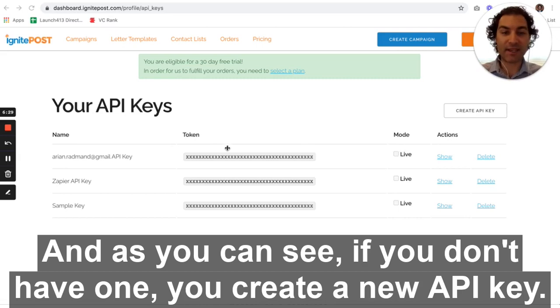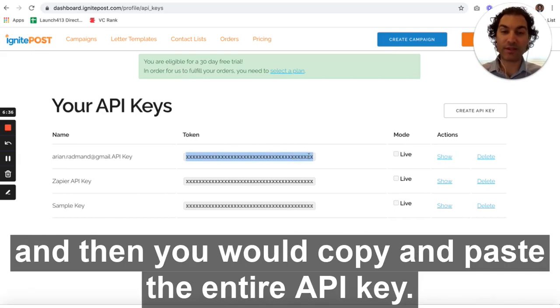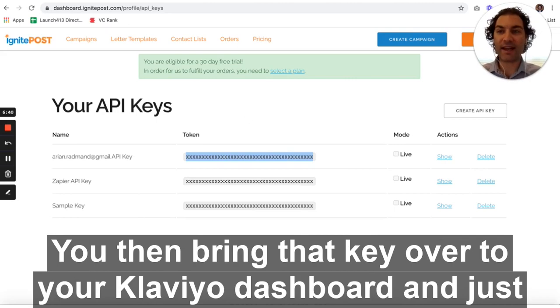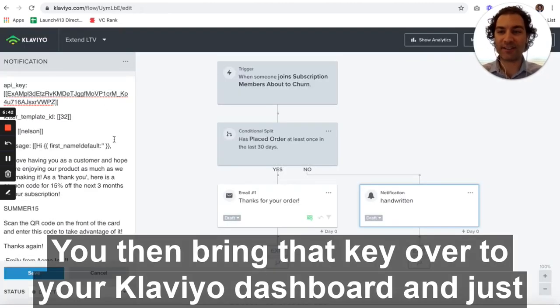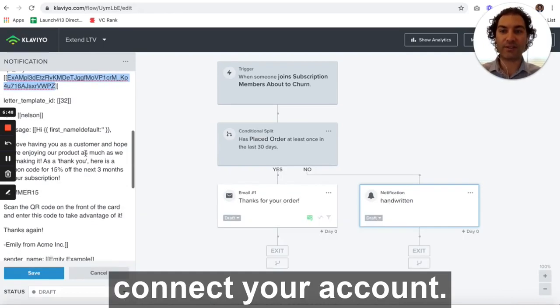And as you can see, if you don't have one, you create a new API key. And then what I would do is I would hit show, which would show the key. And then you would copy and paste the entire API key. You then bring that key over to your Klaviyo dashboard and just paste it in between the double square brackets. So that allows you to connect your account.